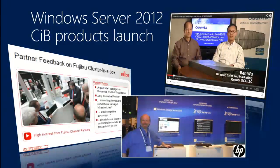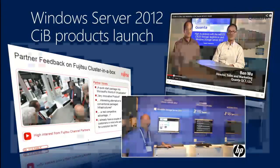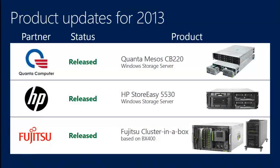Can you actually show me something that you can buy? That's the question. And I think I can. Quanta, last year, status, under development, working closely with them to bring something to market. Status this year, released. Quanta Mesa CB220, Windows Storage Server hardware, is now available from Quanta.